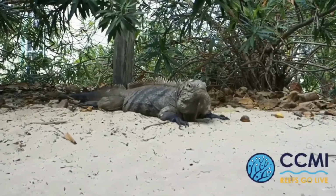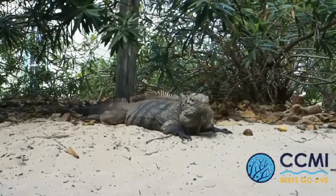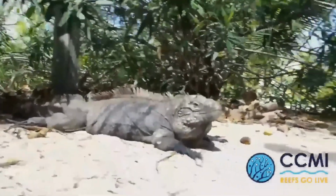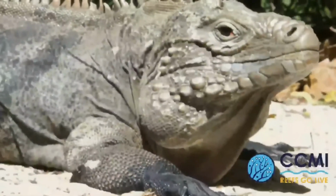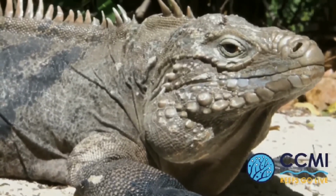But here in the Cayman Islands, the only reason why they are here is because people brought them. In their home range in Central and South America, where the green iguanas are native, people eat them sometimes. So that is a common food source. So people brought them here as well as a food source. But another reason, and in my opinion the main reason, is the pet trade.